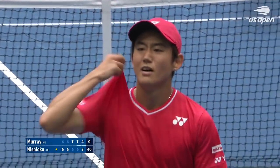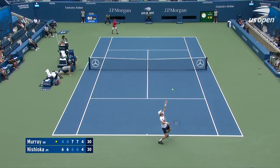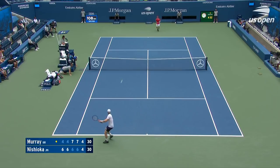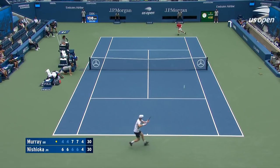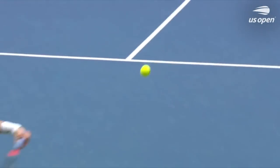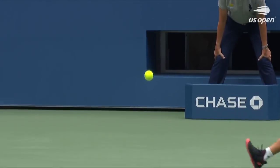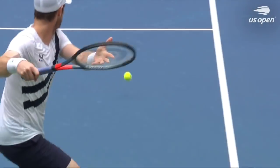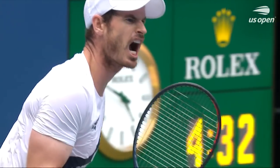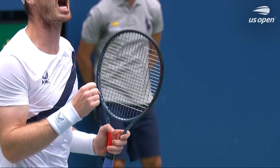Too cash in that drop shot there from Nishioka. Two sets apiece, four apiece, 30 all. Oh, brilliant. Sweetly struck. This is just excellent tennis from Murray. Seizes the opportunity for the ripper up the line. There's the fire we expected to see.